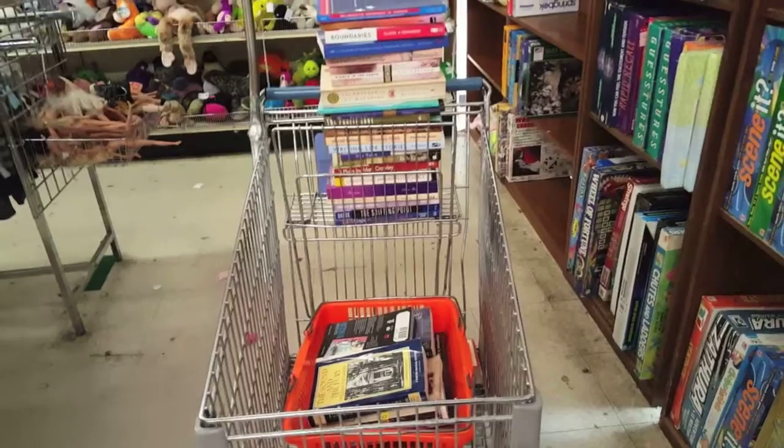Book Bandit back home, and I'm about to go into a thrift store, one that I go into frequently, and let's see what I can find. It's very nice to be back home, just in case you were wondering. Back on the West Coast after the freezing East Coast. Not freezing, well, sometimes freezing. So let's go see what I can find today.